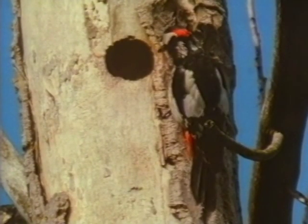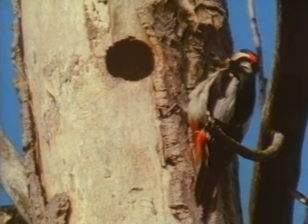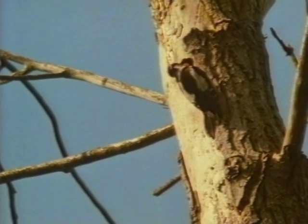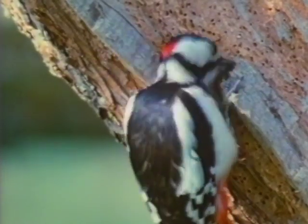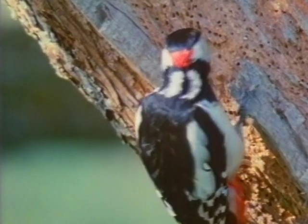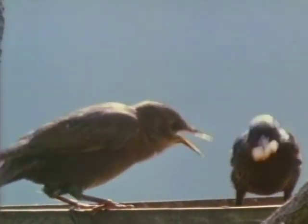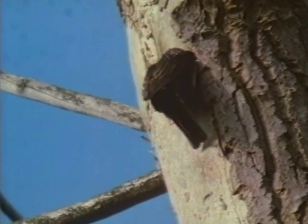At the elm tree nest, the male woodpecker, with the red patch on his head, flies in to feed his brood. And now the female without a red patch. The starling's first brood is almost independent. Perhaps it's looking for another nest site, but this one's already occupied.